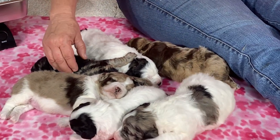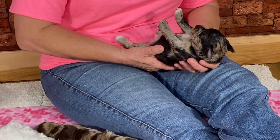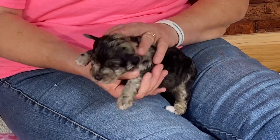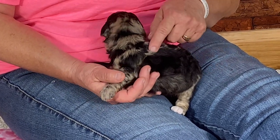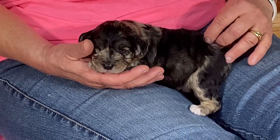All right, let's see. Let's do the other Merle in here. Oh, he says, I'm sleepy. This is another male. He says, what is going on, guys? This has a black nose, so by rights, he will be a blue Merle. This should turn gray. All the light you see on his coat should turn gray. He's almost a reverse Merle, but not quite. He's got a lot of black on him.